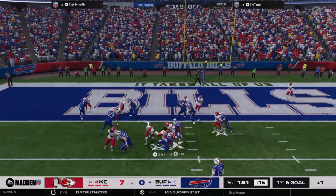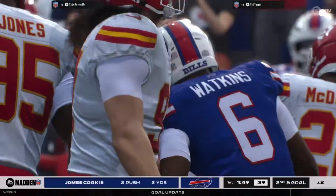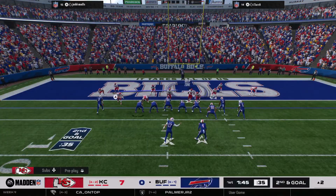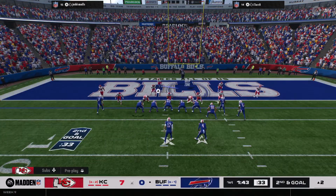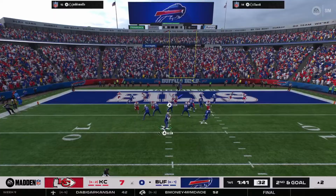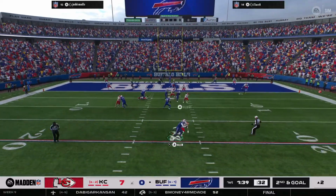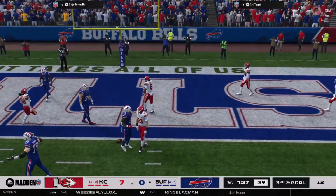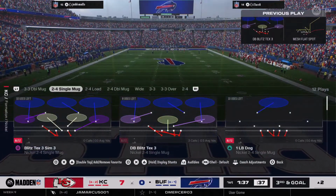It's first and goal. And he's not going to get in. In fact, he'll lose yardage. They push him backwards. It's a loss of 1. Brings up second and goal. Allen now on second down, moving outside the pocket. That's to the end zone, but it is incomplete.